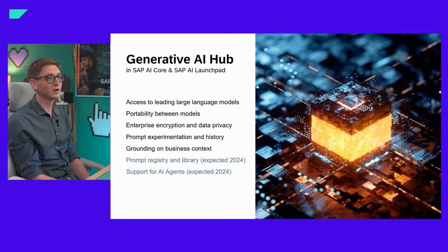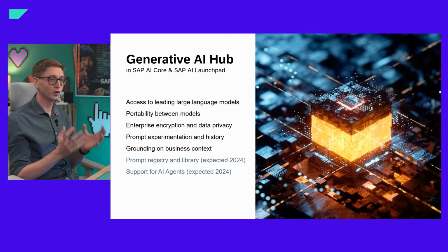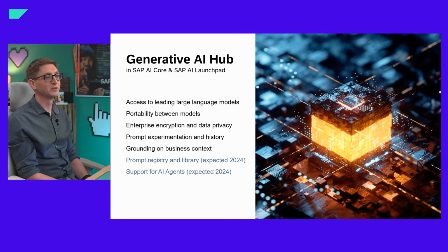But of course, we don't stop here. I'm very happy to also tell you more about our new capabilities that we're now shipping as part of AI Core and AI Launchpad, which is our Generative AI Hub. We're announcing this here at TechEd. This is your access to large language models on BTP. So you can really get started and build generative AI applications yourself on BTP.